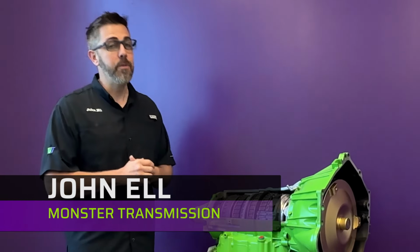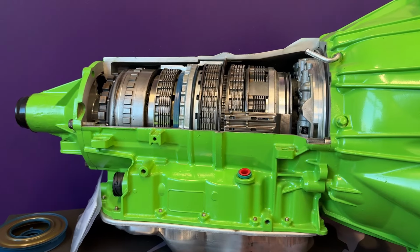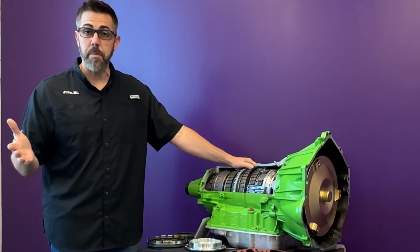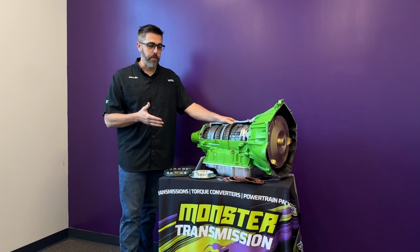We are here at our new facility, and specifically, we are in our product showcase room going over the 6L80 SportMonster. We're going to talk about a couple of things that we do to set the transmission apart from competitors, and also handle higher horsepower and torque applications that you're going to deal with out on the road.